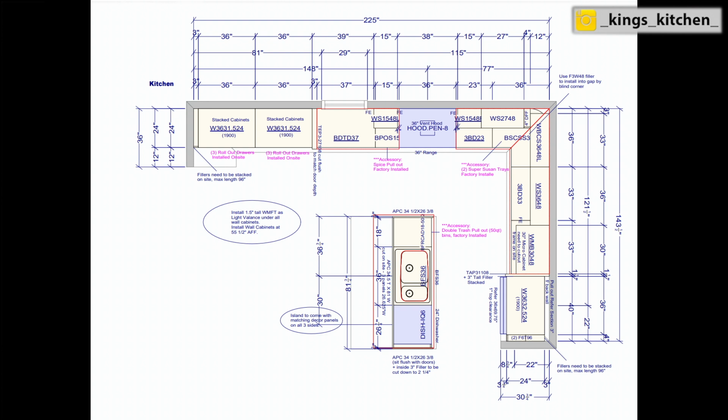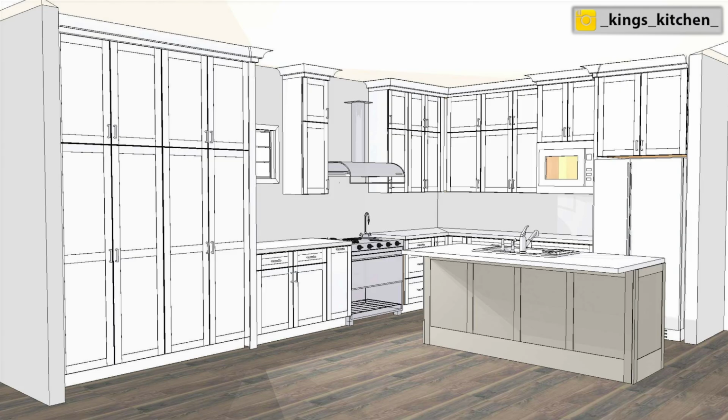So we have a tall end panel right here that had a front filler attached that was wider, and then you had another filler here. And then over by the refrigerator here, we ended up with a bigger filler on the side that was on purpose. So here is the rendering we did for this kitchen, just a basic view.